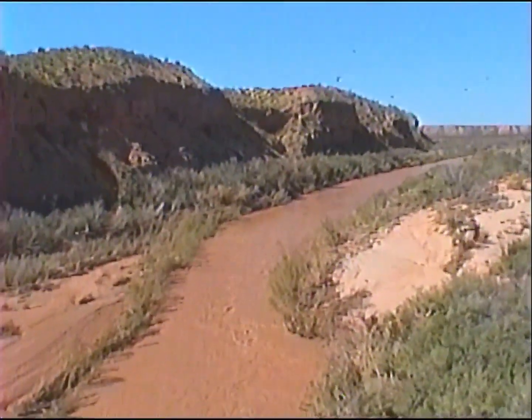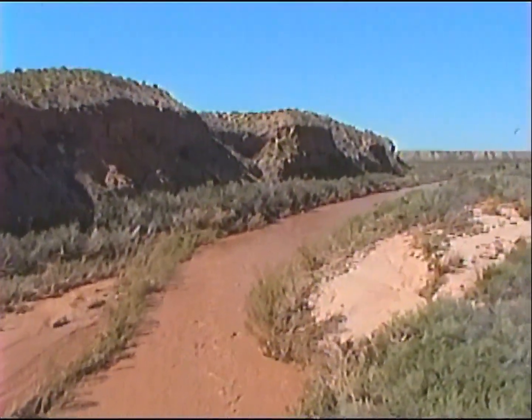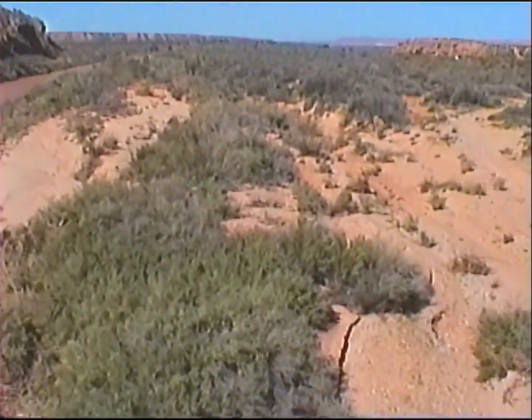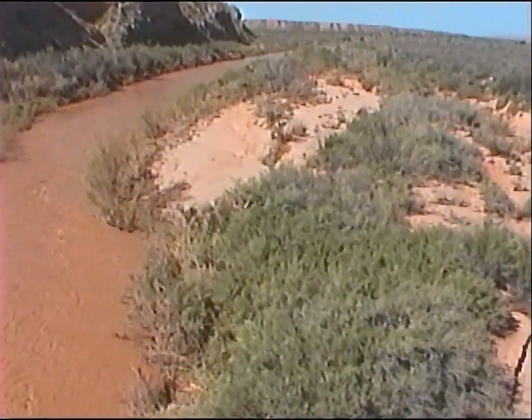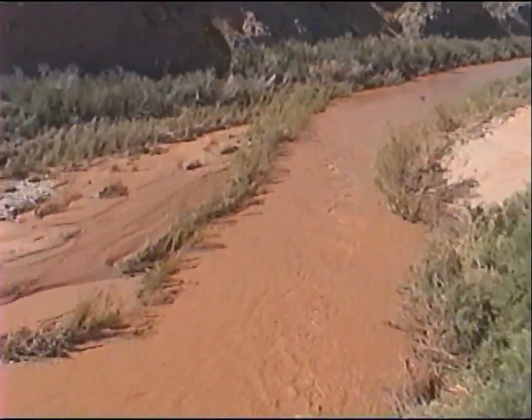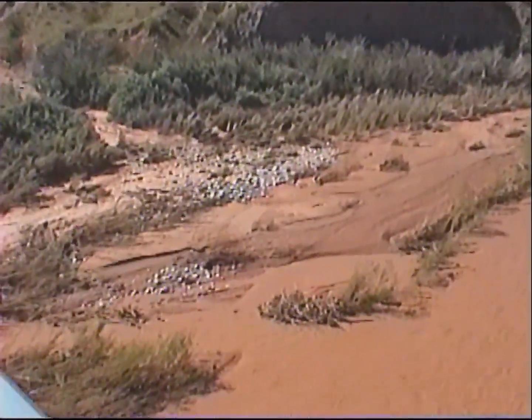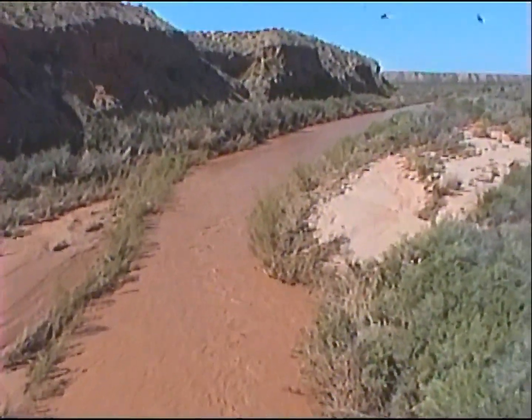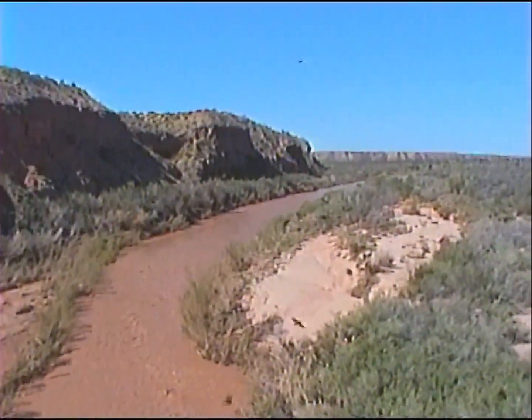Here's a better shot of the river, the Virgin River itself. Now you can really see the birds flying around here. There might be a nest probably over here somewhere that the birds hang out. But this is the Virgin River that supplies water for some of the neighboring towns and slightly smaller cities out here.